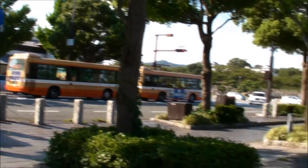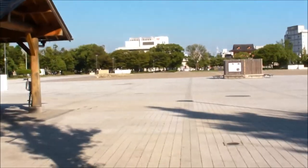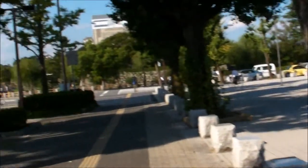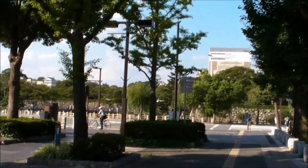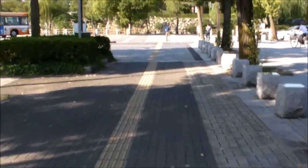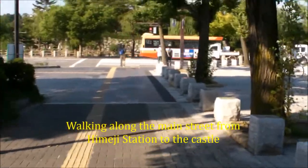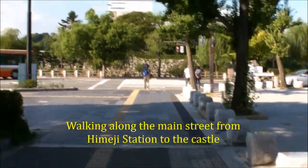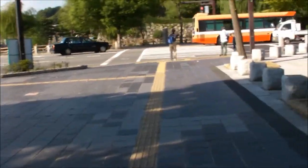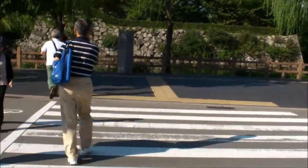Himeji Castle is located in Himeji City of Hyogo Prefecture. By train, it takes 1 hour from Osaka, 30 minutes from Kobe, and 1 hour and 30 minutes from Kyoto. From Himeji Station, it is a 15-minute walk. There is something you need to know.